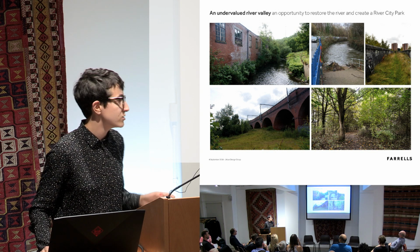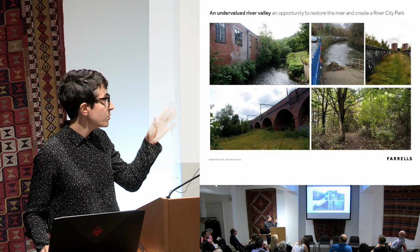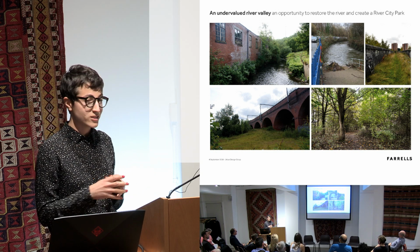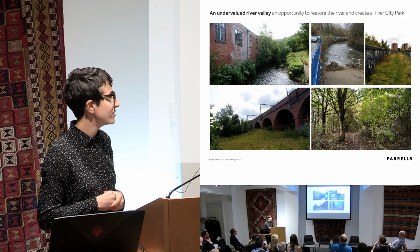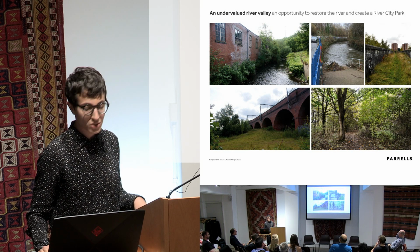And these are some pictures of the River Irk as it is today. And obviously some of these railway structures are quite striking, and they crisscross the site in a way that's really interesting and that we've tried to capture in terms of reusing industrial heritage.